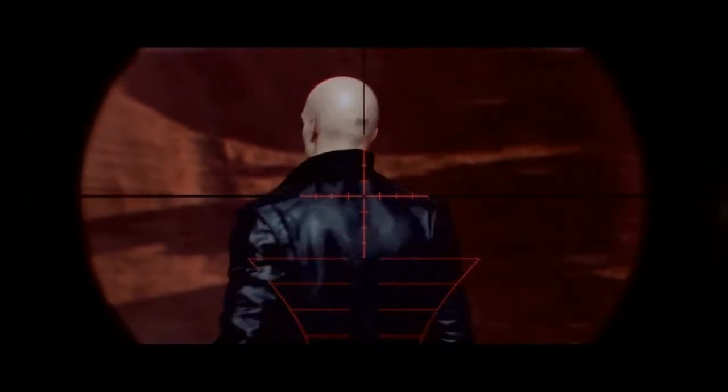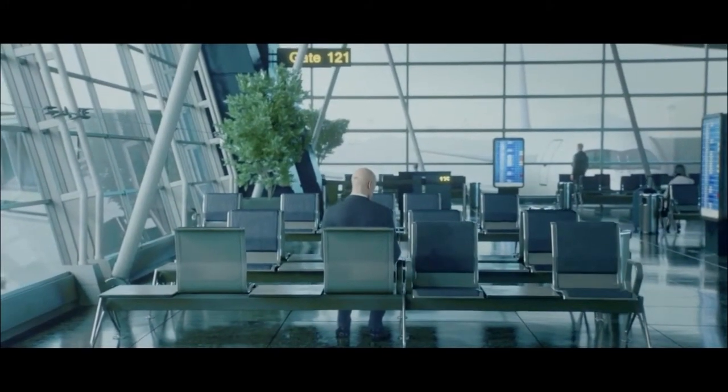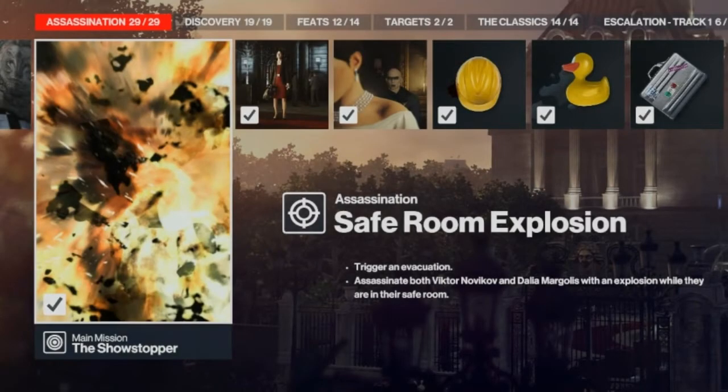And in this series we will go back to where it all started, and this time round we will focus on completing as many of the challenges as we can on each and every one of the primary Hitman targets, with maybe a few interesting bonus kills on the way. So today's challenge is Safe Room Explosion, in which we have to basically trigger an evacuation so that both of our targets make their way to one room and then kill them both in a single explosion. It's a rather easy one and it's quite enjoyable.